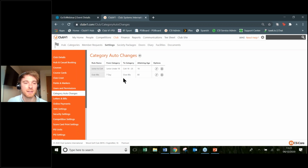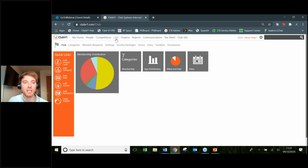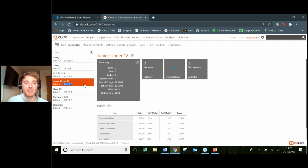Excellent, so they're now in the system, absolutely fine. But because we've created those now, the system will not look at those age rules and start moving people. So just before we move on, I'd like to have a look at our categories and start moving people based on their age. So there is a quick and easy way to do this. If we go into Club and have a look at our membership categories again, what we can do, let's take the junior under 18 category to start with. I've only got 2 people in there.